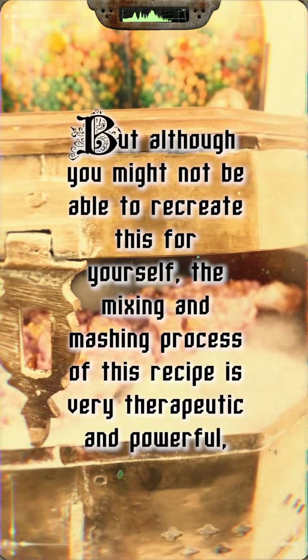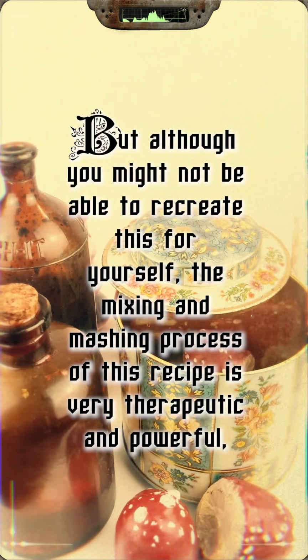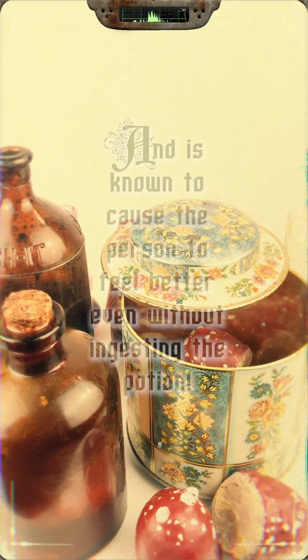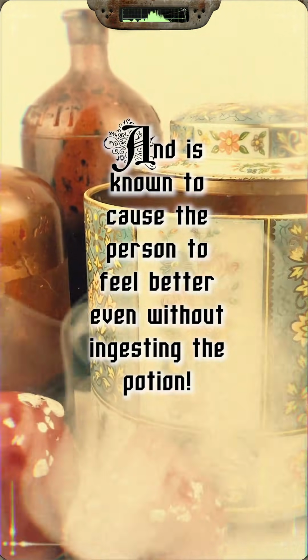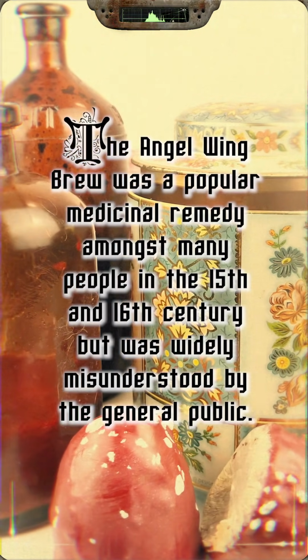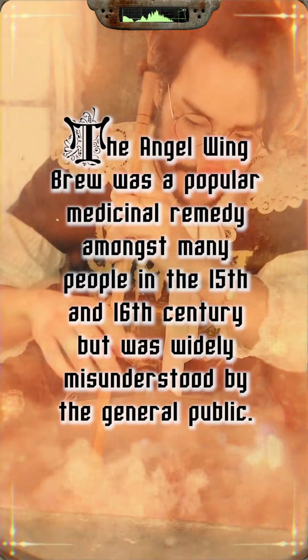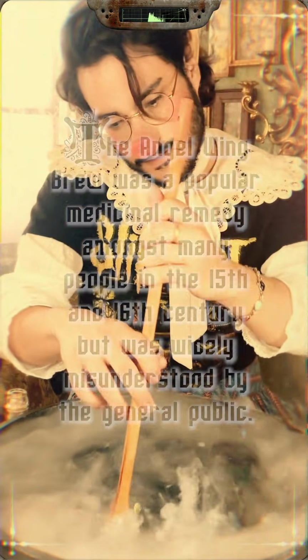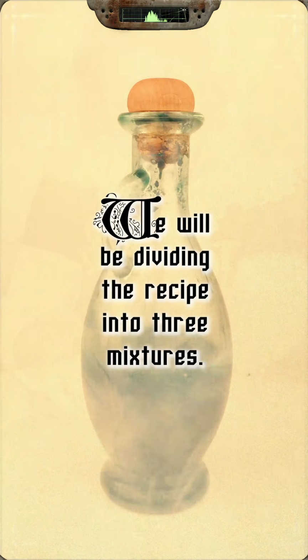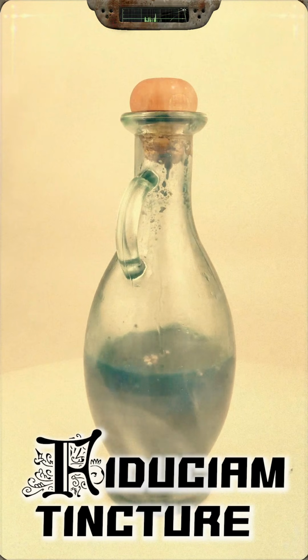But although you might not be able to recreate this for yourself, the mixing and mashing process of this recipe is very therapeutic and powerful, and is known to cause a person to feel better even without ingesting the potion. The angel wing brew was a popular medicinal remedy amongst many people in the 15th and 16th century, but was widely misunderstood by the general public. We will be dividing this recipe into 3 mixtures. The first mixture is called the fiducium tincture.